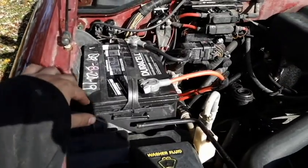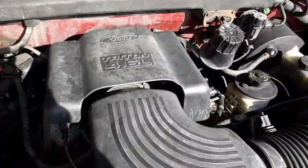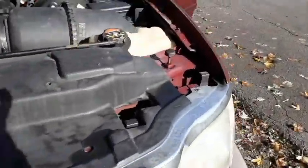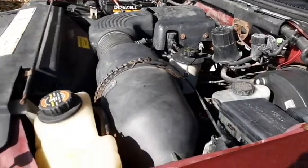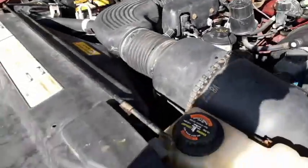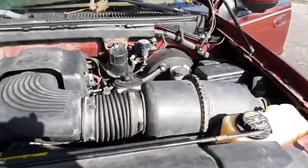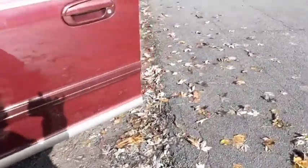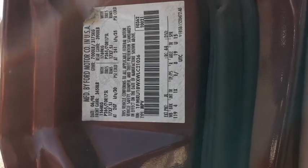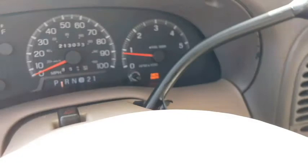I had to put a junkyard battery in it and new terminals. It's got the 4.6 in it. That's why I'm selling it, because I was going to use it as a tow truck, but these Expeditions are super heavy apparently, and they're not very good tow trucks. So, yeah, there's the engine. And I'll get a quick little shot of the VIN number. There's that. So if you want to use that to look it up or whatever. Check engine light's still on. I don't know why. Nothing's wrong with the car.